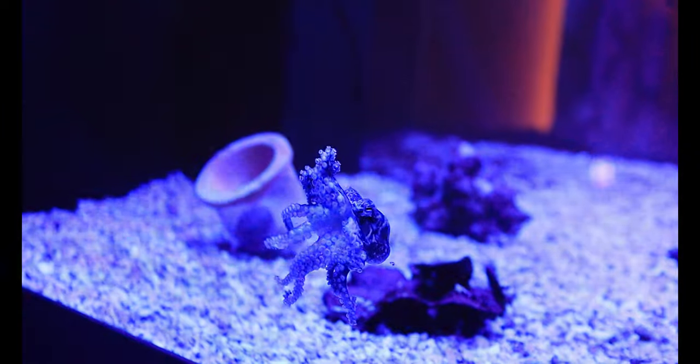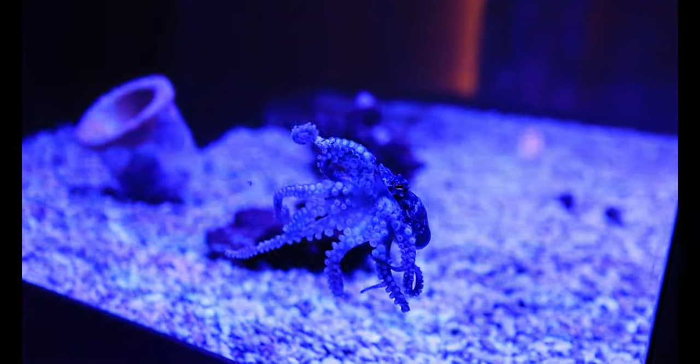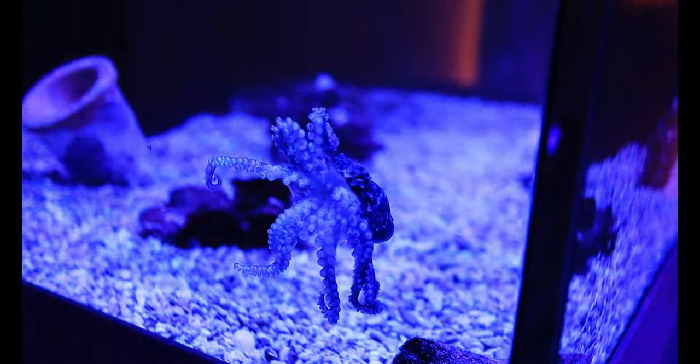Now he's in this little cave right up in here, but obviously you guys aren't going to see him from here. But I do have some videos of when he was in the tank walking around, just hanging out and things like that. Other than that, you guys just stay tuned for the rest of what's gonna happen here, any updates and things like that. And I will keep you guys updated as best as I can.